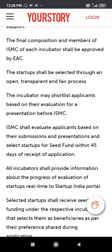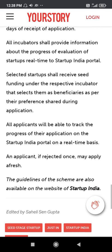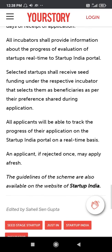The ISMC shall evaluate applicants based on their submissions and presentations and select startups for seed fund within 45 days of receipt of application. All incubators shall provide information about the progress of evaluation of startups in real time to the Startup India portal. Selected startups shall receive seed funding under the respective incubator that selects them as beneficiaries, as per their preference shared during application. All applicants will be able to track the progress of their application on the Startup India portal on a real-time basis. An applicant, if rejected once, may apply afresh.